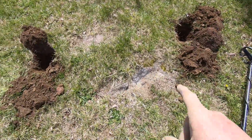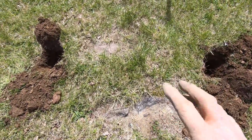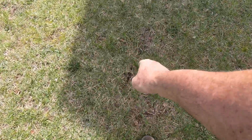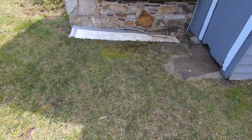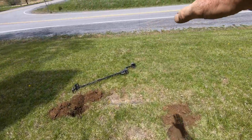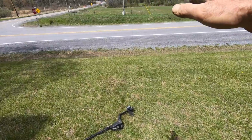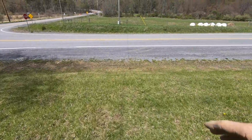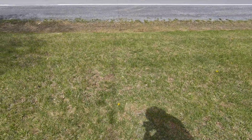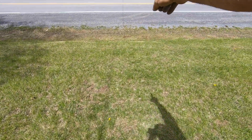I'm starting to think now this is probably a walkway. There's a couple rocks here, another rock there, and as I stuck the shovel in the ground, more rocks. So they came off of this porch here at one time, off this direction. Now that road could have been 10 feet higher back during the Civil War, who knows, or 1700s when this was built. But for some reason, they went up this direction to the road as well.